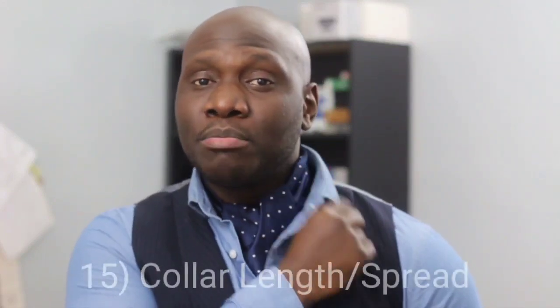So athleisure is that. It's the type of clothes that is respectable and decent enough that you can wear to a grocery store or go pick up your kids from daycare. But at the same time, you can swing by the gym and get you a quick workout. So embrace athleisure. Tip number 15 is be mindful of the collar length and the collar spread.